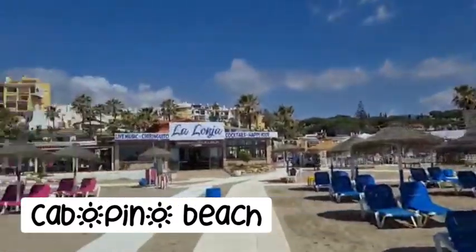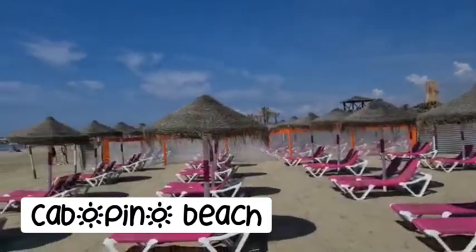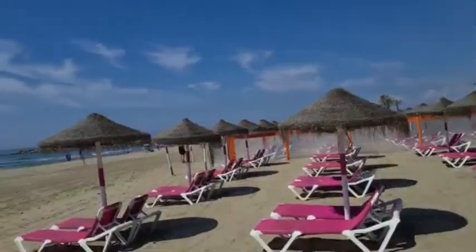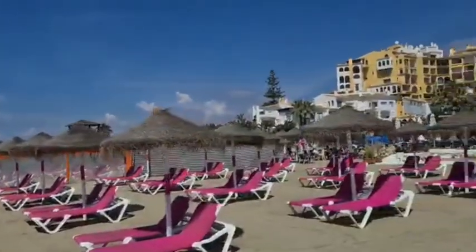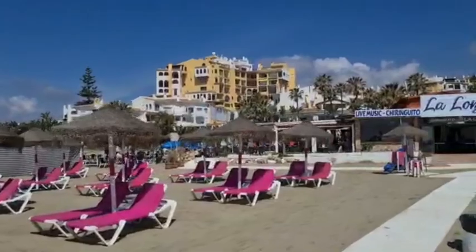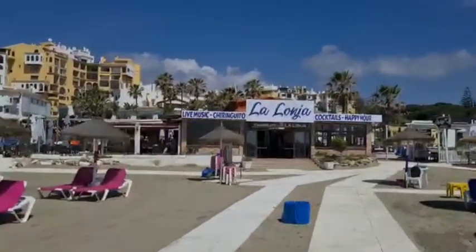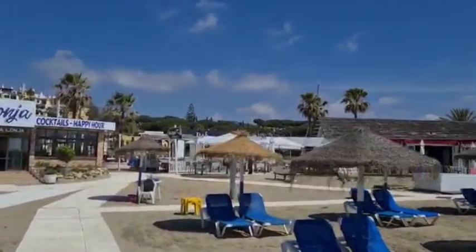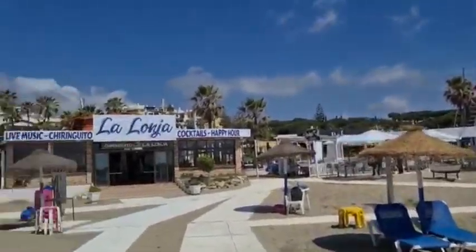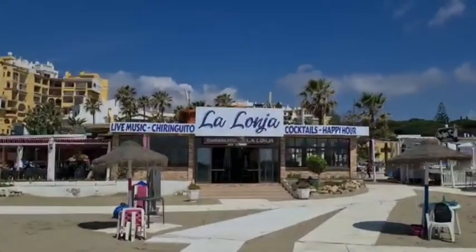Today we'll be showing you guys around the beach Cabopino. We're not going to show the actual beach side, but we're going to go along the path. Cabopino is a quiet marina situated between Marbella and Benalmádena. It's a much smaller port than Benalmádena, with its only true Mediterranean style. It is often overlooked by tourists, mainly because it's not visible from the road.